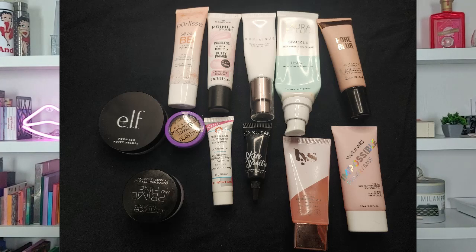And then I have 12 face primers. I do not need 12 face primers. I would really like, and this is not going to happen in a year, my collection is not going to dwindle down to the numbers that I want in a year. But I would like to have that to like 3 or 4.